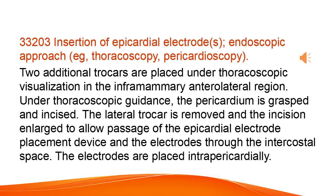Insertion of epicardial electrode, S, endoscopic approach, e.g., thoracoscopy, pericardioscopy. Two additional trocars are placed under thoracoscopic visualization in the inframammary anterolateral region. Under thoracoscopic guidance, the pericardium is grasped and incised. The lateral trocar is removed and the incision enlarged to allow passage of the epicardial electrode placement device and the electrodes through the intercostal space. The electrodes are placed intrapericardially.